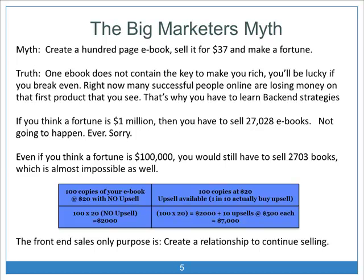Try selling 100 copies of that ebook and that's it, getting $2,000, or getting 10 of those buyers to actually buy your upsell and making an extra $5,000. The front-end sale's only purpose is to create a relationship to continue selling. It's to get that person into your product funnel so that you can continue to sell to them.